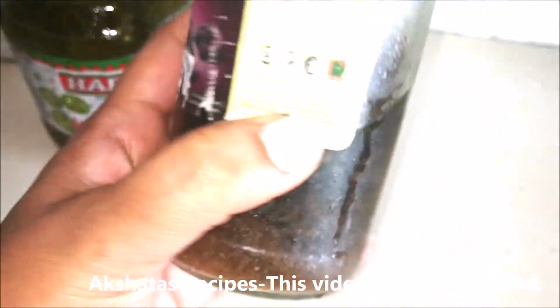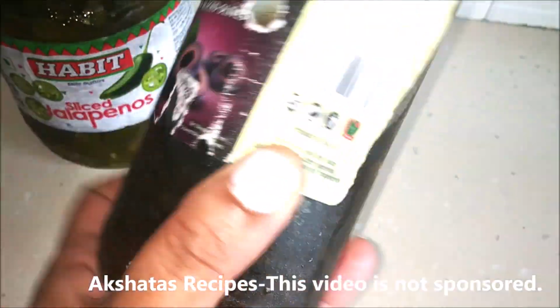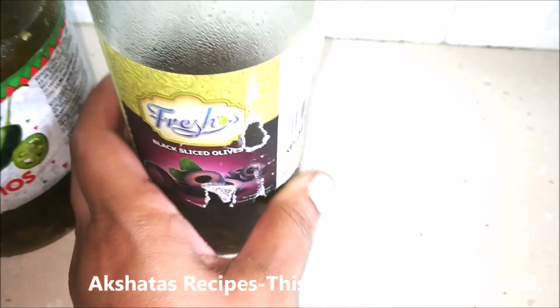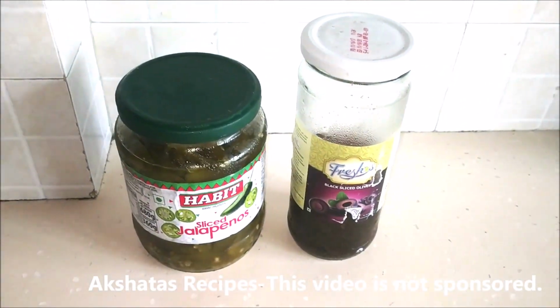Same with the cut up olives. You can see that we used a lot of it already, but these are black sliced olives. So this is also something which I like to keep in my kitchen.